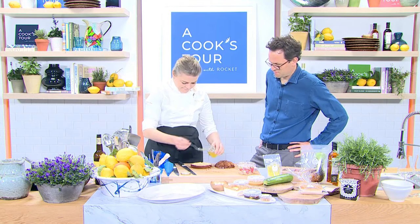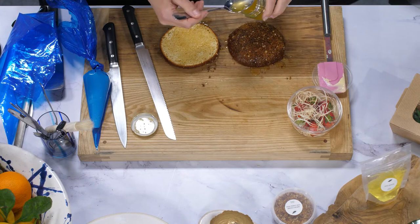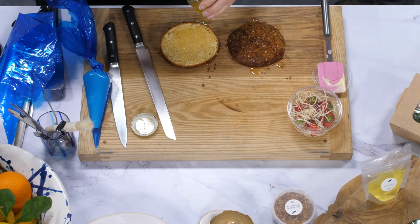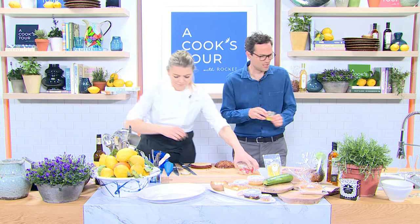And if you have any leftovers, you could pop it in with a gin and tonic. I like the way your mind is thinking. I think maybe a gimlet or something along those lines. That's for you, Len. Okay, well, I'll put this into gimlet corner.